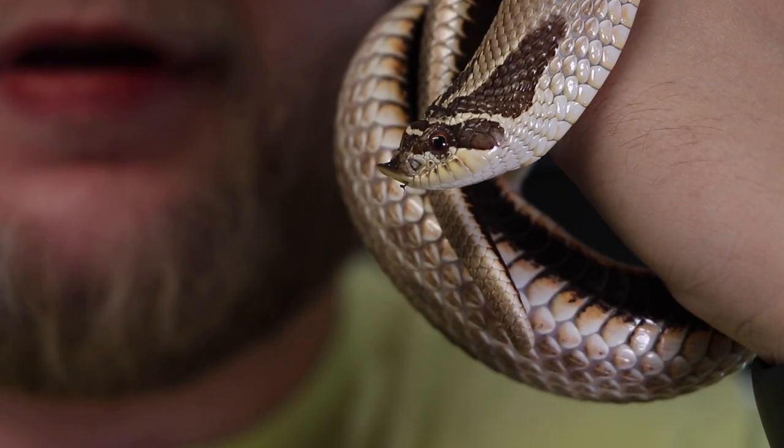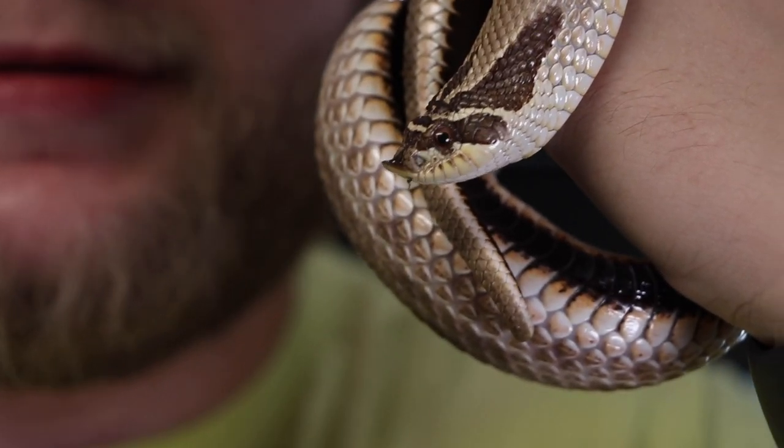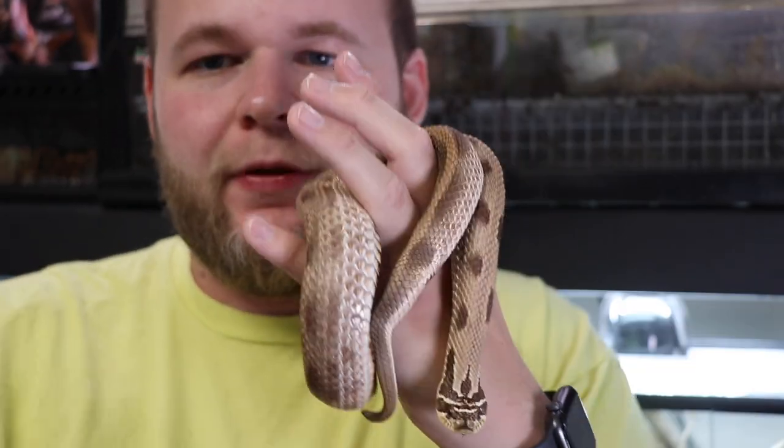Het, or heterozygous, for albino means that she is carrying the albino gene, but as you can very clearly see, she does not express the albino gene. She just has it within her DNA. And this is actually Lux. This is the male that has sired all of our clutches so far, including the ones that haven't hatched yet. This is Lux the male, and he has sired all of them.